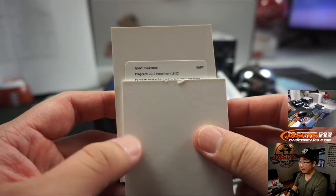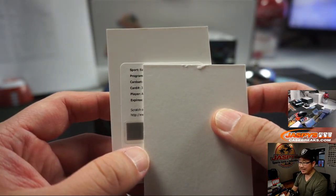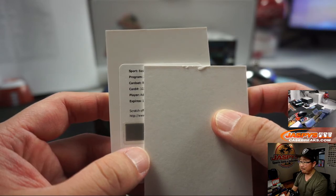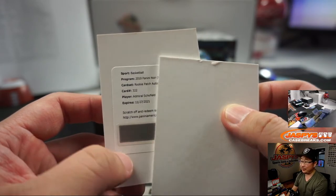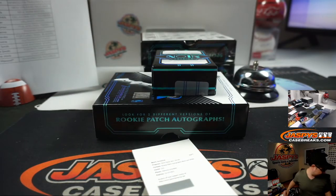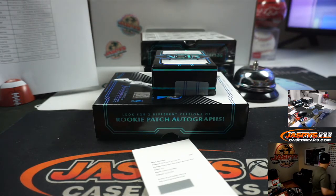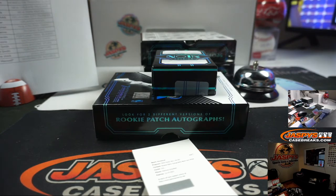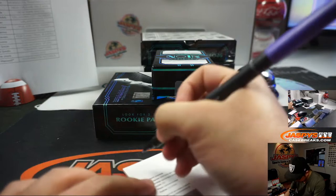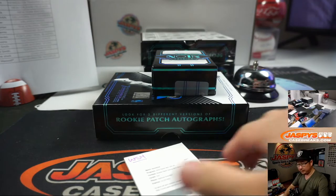Rookie patch autographs, black and white. Come on, Z. Admiral Schofield. Washington Wizards. And that'll be for Chris Maxwell, one of his last spot mojo teams.